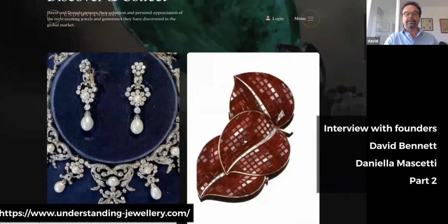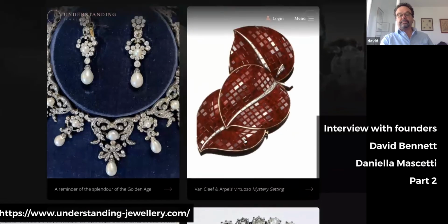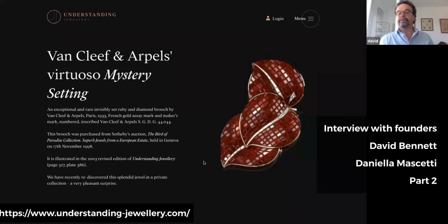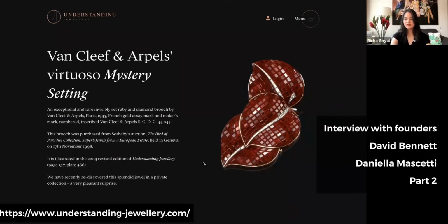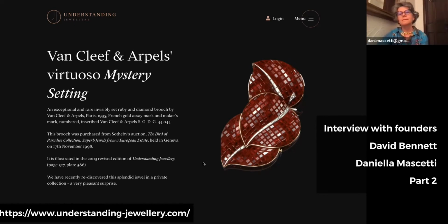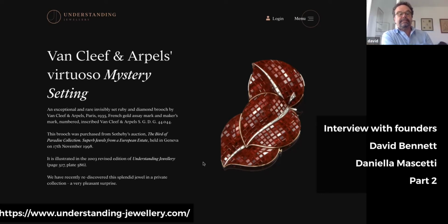So let's look at one of them. The one on the right, the Van Cleef & Arpels mystery setting. I'm sure everybody knows this great thing. This was made in Paris in 1935, and it's a perfect example, really, of this. It came from a collection that we sold in 1998, which we called the Bird of Paradise collection from the private estate. And recently we rediscovered it in a private collection, and the owner would sell it. So it's really a question of how much interest there is.